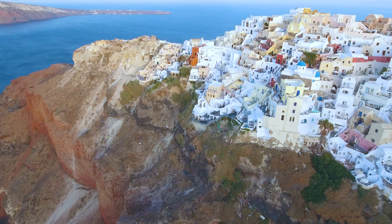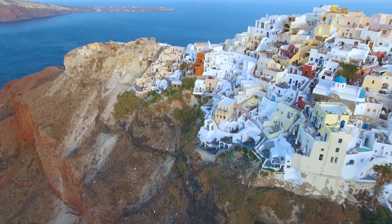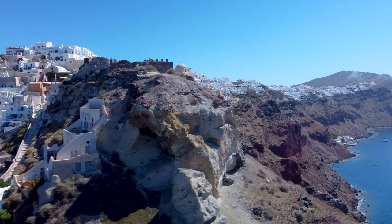The entire village is built on volcanic lava, and standing dangerously on the edge of the cliff is a sight to marvel.